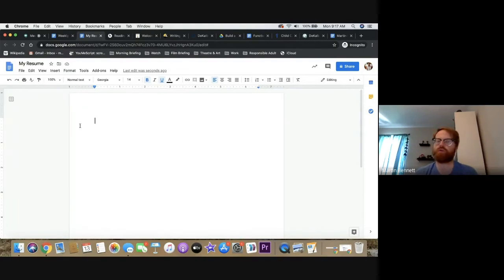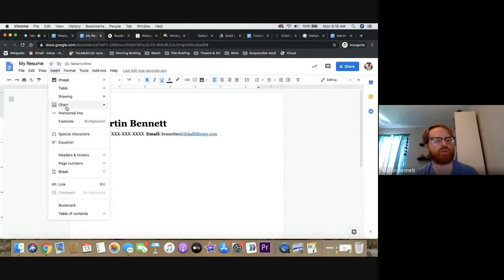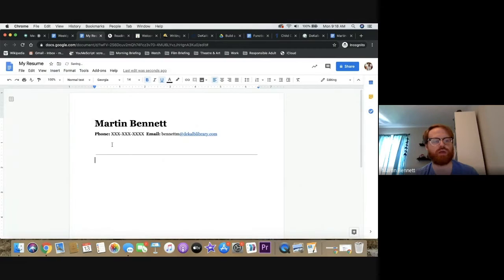So when you're creating your own resume, let's say I found a resume that has a very bold name at the top, has phone number, email, has a horizontal line separating the rest of the employment history, the skills. And what I might do is type in my name, phone number, and email, and then I'll go to Insert, Horizontal Line, and then I can start putting in more details.